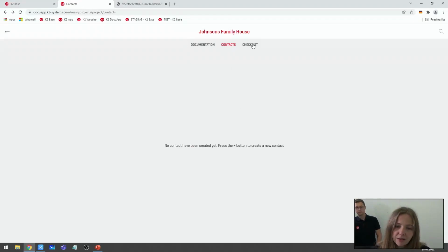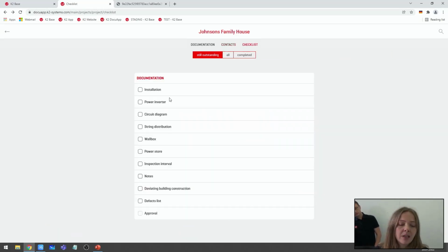And the last tab in your project documentation is a checklist. The checklist is a kind of task list. It's pre-filled with all categories you have already in the documentation part. So this is pre-filled. Here you can see the wall box. I added it, and the other categories for the documentation.